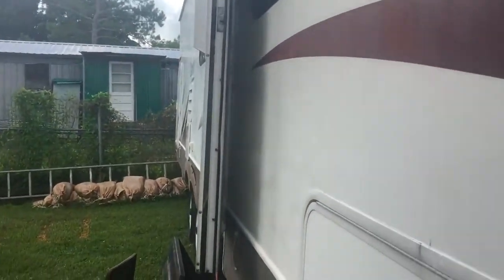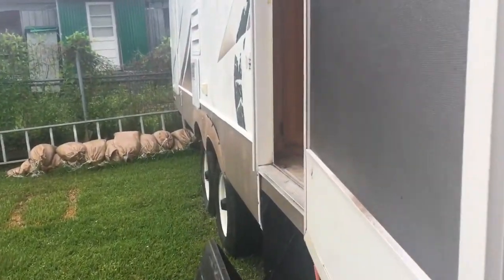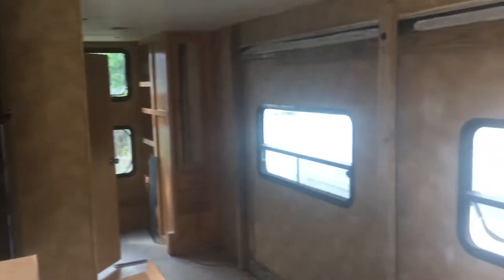Baby up in the travel trailer, so let's go see what he's up to. It sounds like he's sad. See if I can sneak up on him. You caught me? Let's go with him. We got a lot to say.